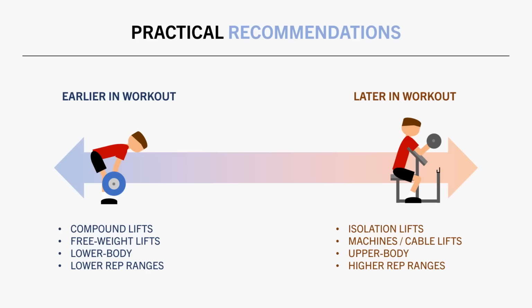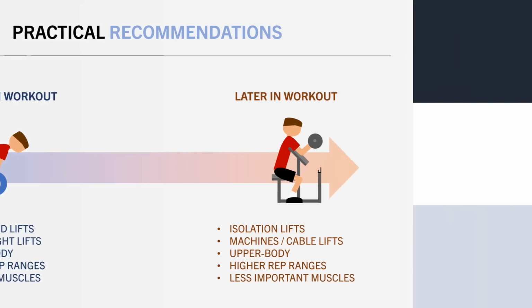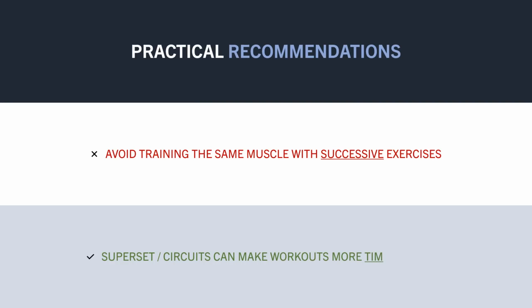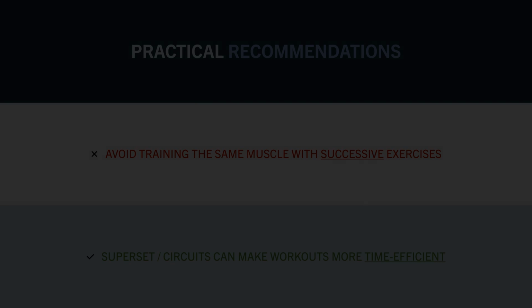Furthermore, if you want to specifically prioritize a certain muscle group, it may be beneficial to train that muscle group earlier in the workout so that it is trained in a less fatigued state. And if possible, you would probably want to avoid performing multiple exercises training the same muscle group in succession within the same workout. And lastly, if you want to make your training sessions more time efficient, a useful strategy can be to perform supersets or circuit style training for exercises which don't train the same muscle groups.